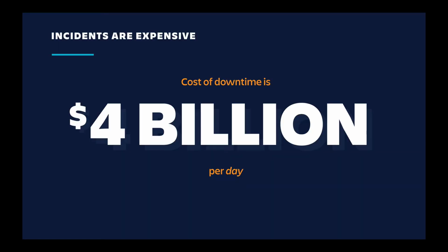In fact, ITIC did a study in which if you aggregate all downtime across the world, they estimate that the cost of downtime is something like $4 billion a day. Gartner has increased that threefold in a study that they did where they talked to larger enterprise. So no matter how you slice it, incidents really account for $1 trillion or more than $1 trillion of loss per year. I think it's upwards of $3 to $6 trillion. So they're going to happen. They're extremely expensive. What can you do about it?